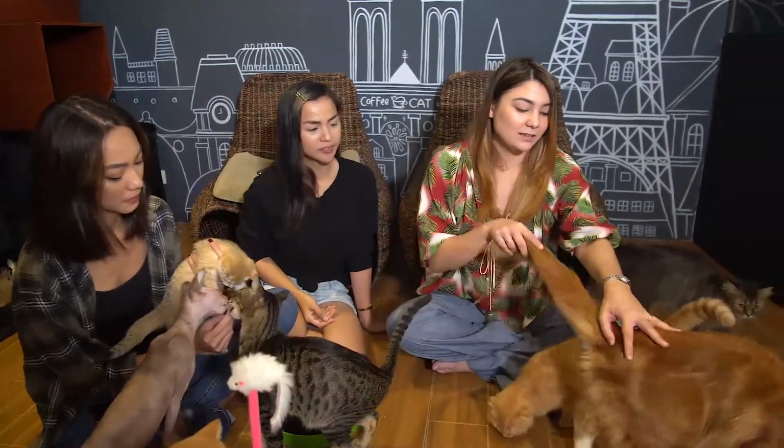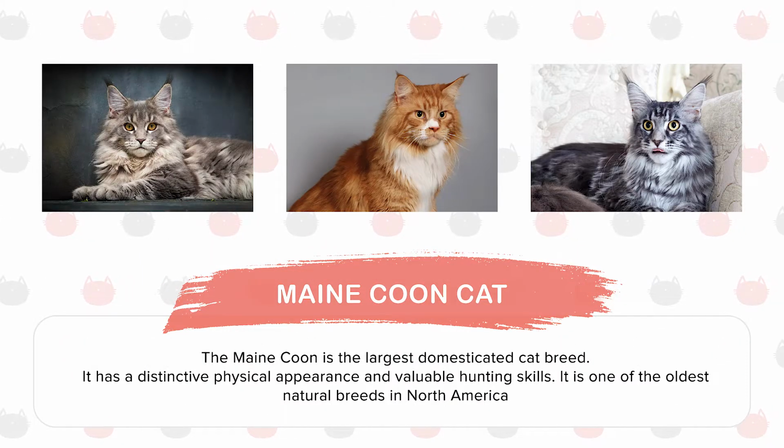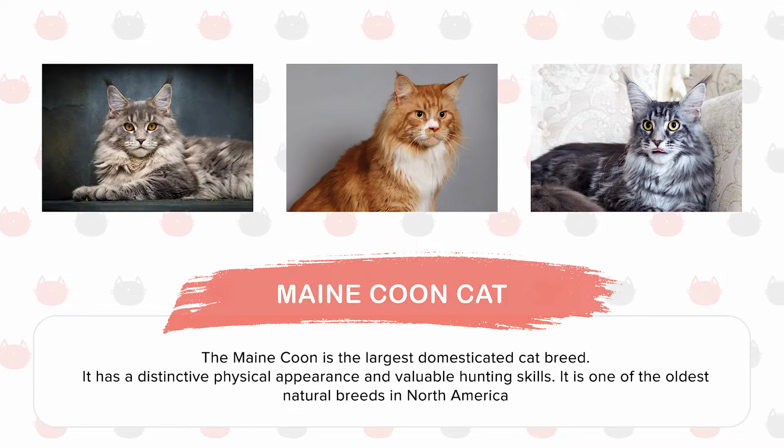Let's start with Cashmere, the biggest cat that they have here. So this is Cashmere. Cashmere, don't go! Don't leave us! He is the biggest cat we have. He is a Maine Coon. A Maine Coon reaches full growth around 2 to 3 years. So he's only 1 year old, he's not done growing. Oh, so he's going to grow even bigger.